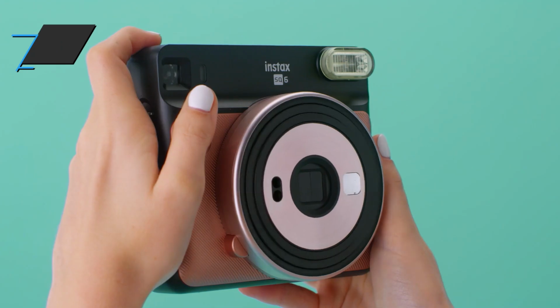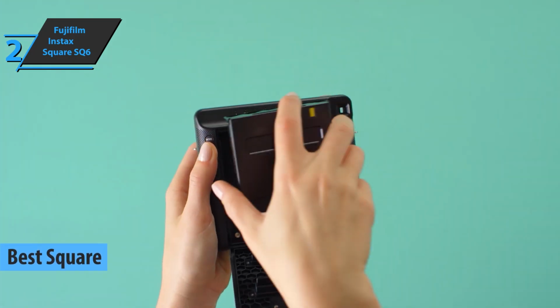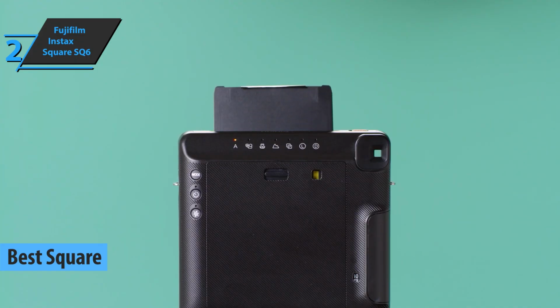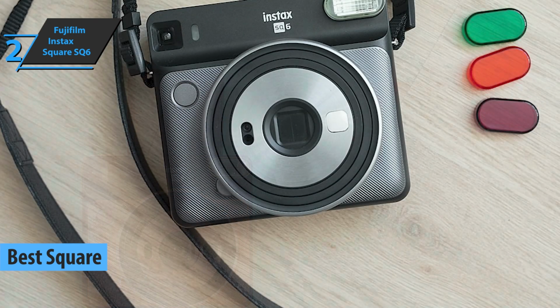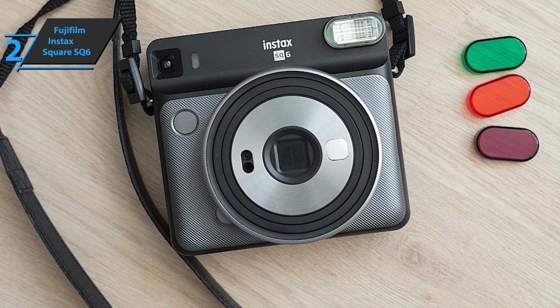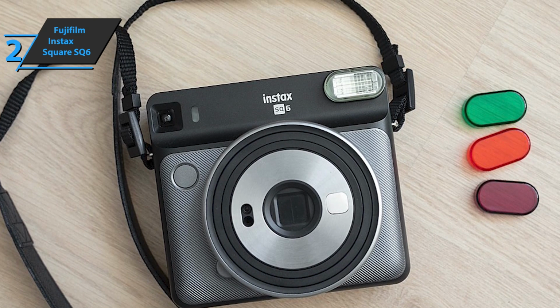The next product on our rundown for today is the Fujifilm Instax Square SQ6, which gets the title of the best square instant camera that you can find on the market in 2021. Fujifilm Instax Square SQ6 is an instant analog camera with a great design, reminiscent of the Instagram social network logo. It makes a very nice camera visually. But this fella's advantages are not only on the aesthetic level.